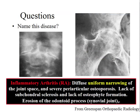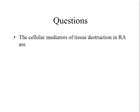So once again, this is the immunology section. Diffuse uniform narrowing of joint space, severe periarticular osteoporosis. Why is the entire joint involved? Well, you have these inflammatory mediators out there like IL-1, tumor necrosis factor, etc. You cause a uniform destruction of the joint. This is not wear-and-tear arthritis on the superior portion of your acetabulum. This is a diffuse uniform narrowing. Lack of osteophyte formation, subchondral sclerosis. What are the cellular mediators in this destruction? It's the mononuclear cells.